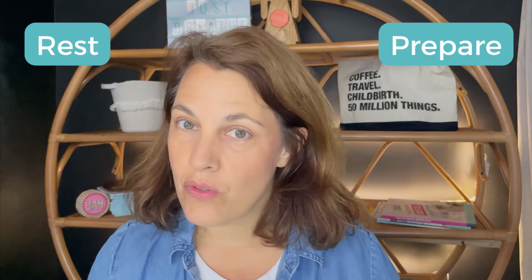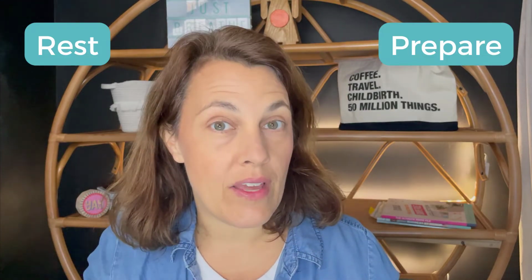So when your contraction ends, there is this lovely period of rest time. But what to do during the rest time, really, I like to think of it in two categories. So we've got rest during the rest time and prepare during the rest time. I want you to make the most of this rest time so that you will be ready when the next contraction starts.